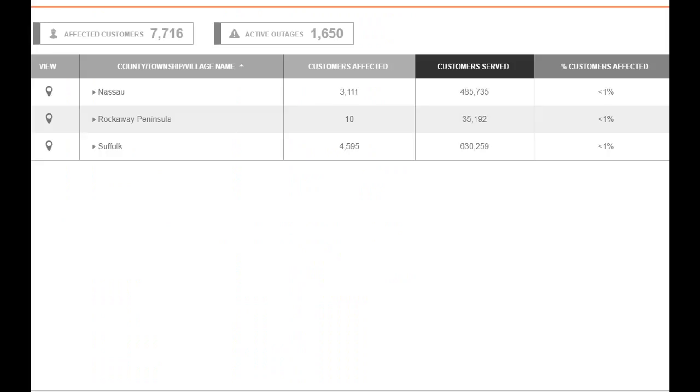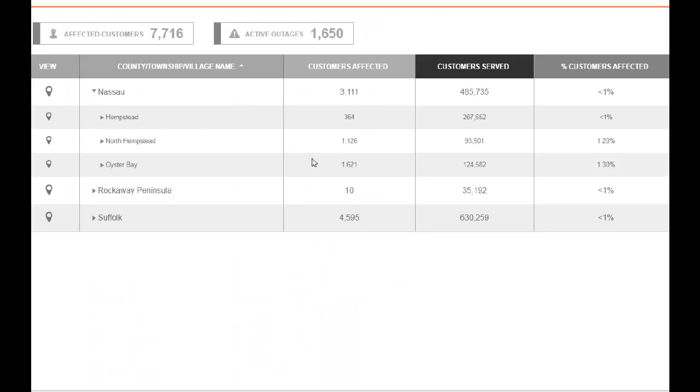Right now, they've gotten the outage numbers down a lot. I mean, it was like 20,000 this morning. So PSEG is working very hard. Now we're not looking at the map. We're going to look at instead the municipalities, because this pretty much shows you where the hardest hit areas are.